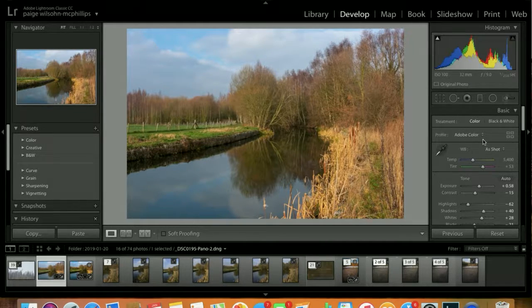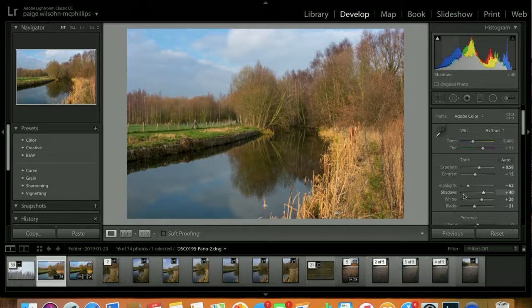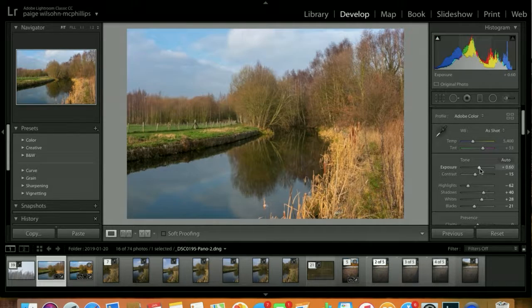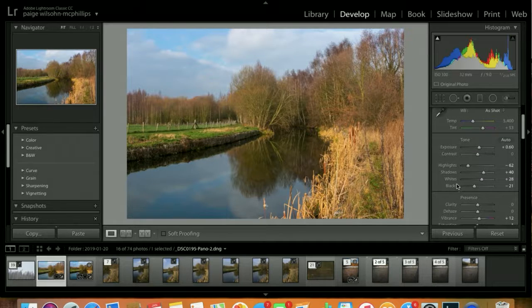Okay, so if we go over to the right hand side of the screen where the editing dialogues are, we can tell that the exposure has already been taken up slightly to 58. That's automatically being done within the Adobe Panorama software. Contrast. Gonna contradict the software and take it up slightly. Highlights.